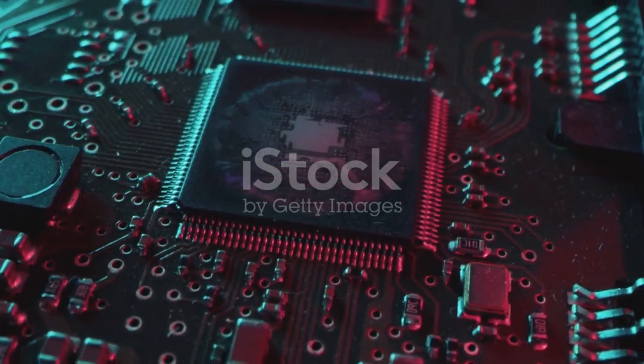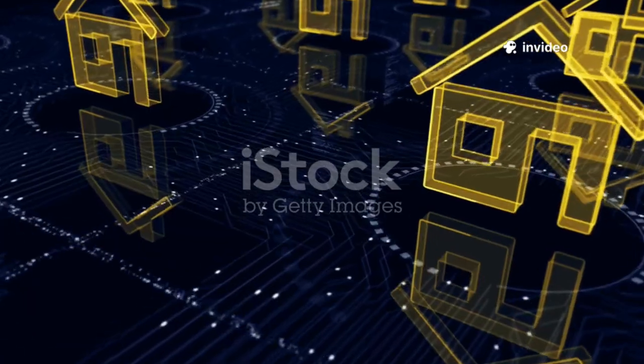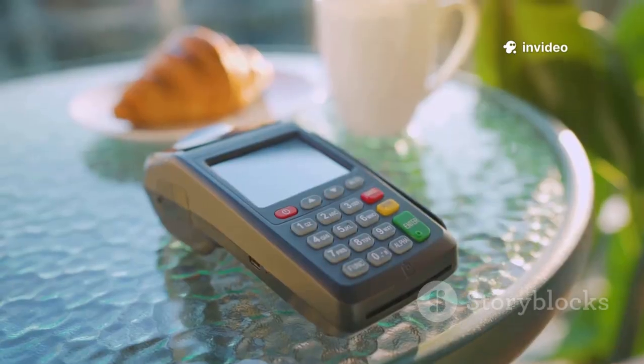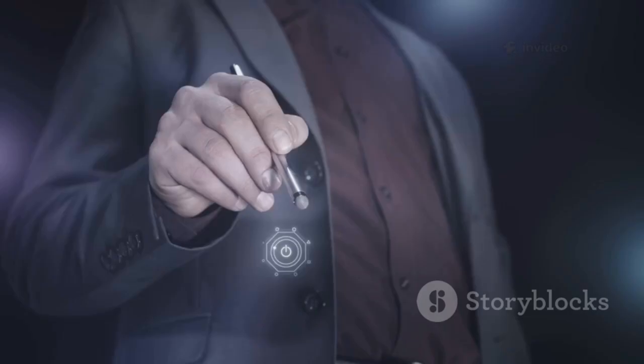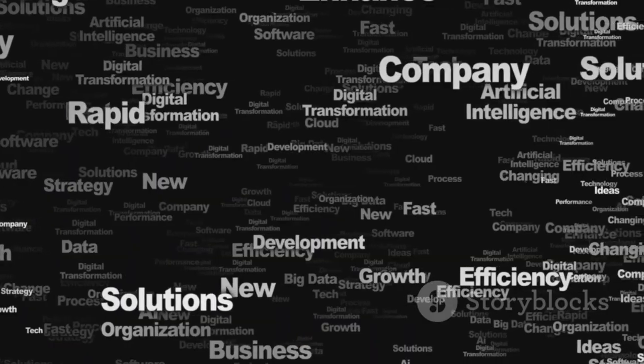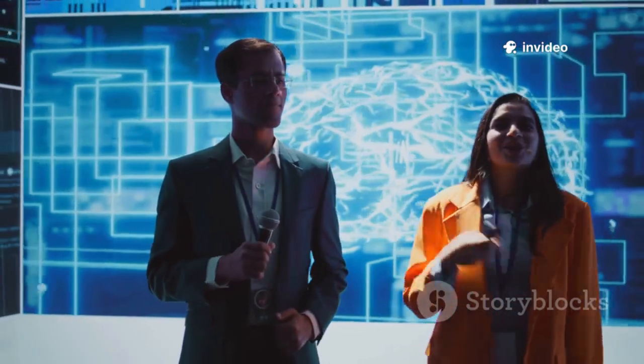The possibilities for Agentic AI are huge. Personally, it could manage your home, reordering groceries, scheduling repairs, paying bills, even helping with homework. Professionally, agents could automate research, write and test code, or optimize business operations. But with power comes risk.